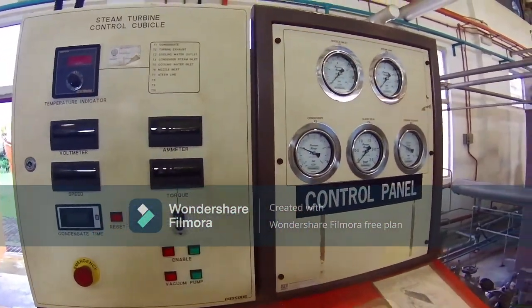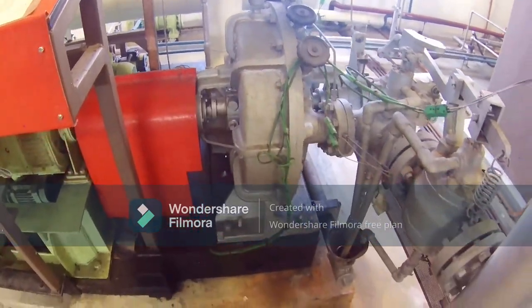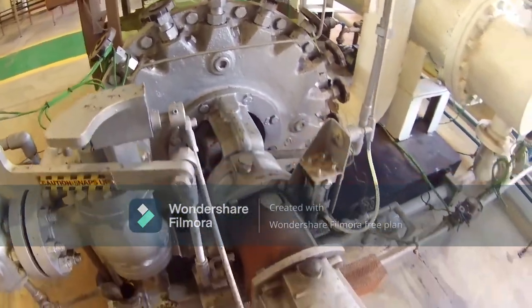A turbine is a rotary mechanical device that extracts the potential energy and kinetic energy of fluids and converts it into mechanical energy. It is a prime mover which transforms the energy of working fluid into mechanical energy of the turbine shaft.